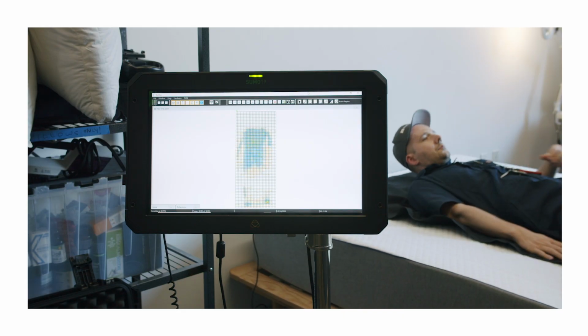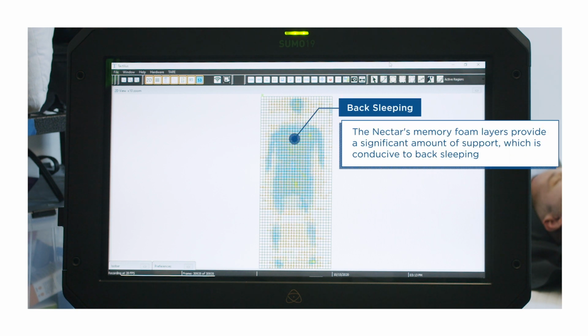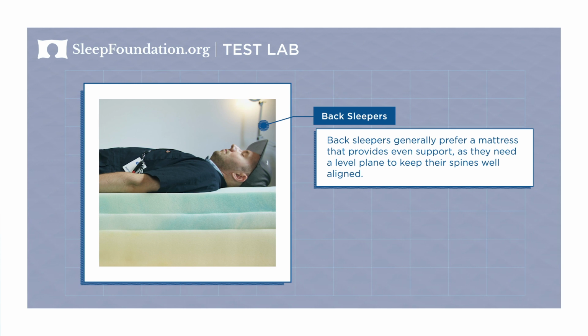Our testing found that even though the Nectar's memory foam layers contour for added comfort, they still provide a significant amount of support, which should be conducive for back sleepers. Back sleepers generally prefer a mattress that provides even support, as they need a level plane to keep their spines well aligned. Well, the Nectar might be a little firmer than lightweight back sleepers prefer, but they should still appreciate that extra support.